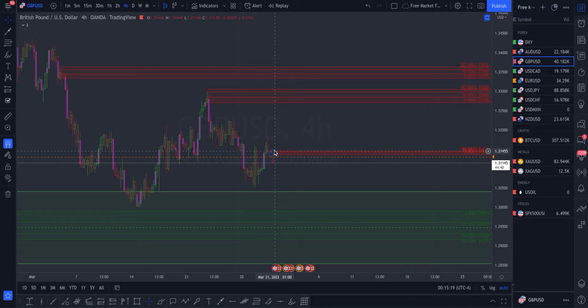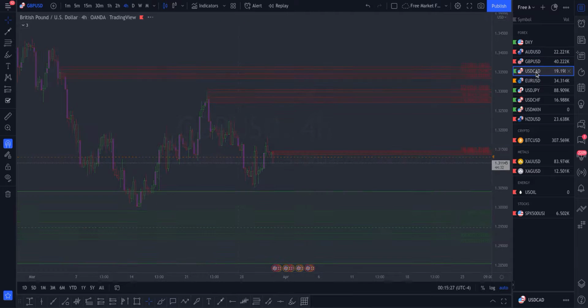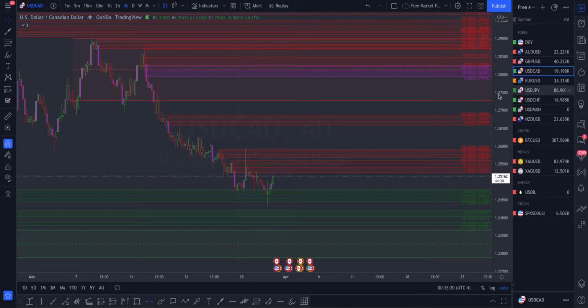So yeah, I'm definitely looking for this pair to come back up here and sell off. All right, just waiting on a confirmation for that. All right, I'm going to try to hurry along, guys. USD Cad, I'm going to try to hurry along. You guys pretty much have the gist of what it is that I'm looking at.